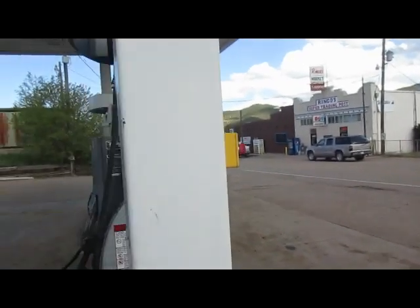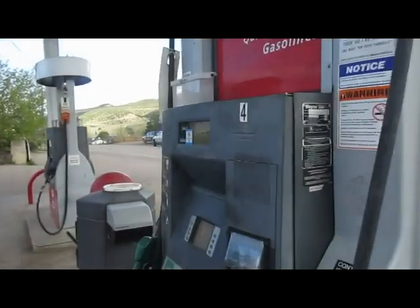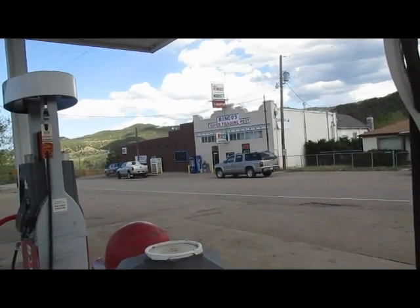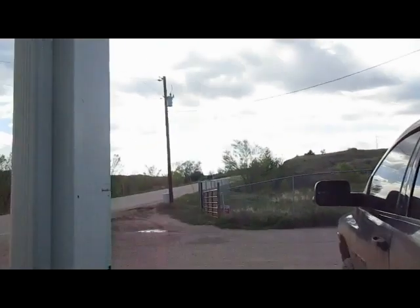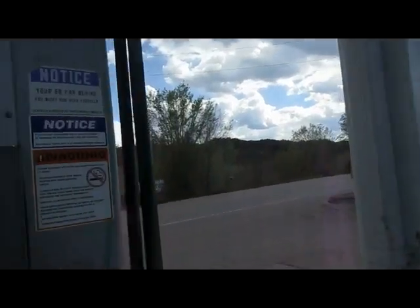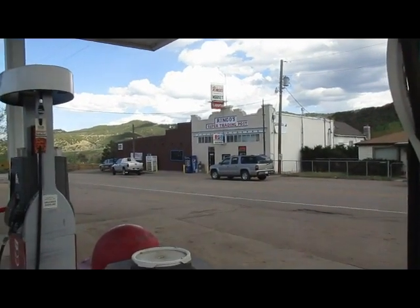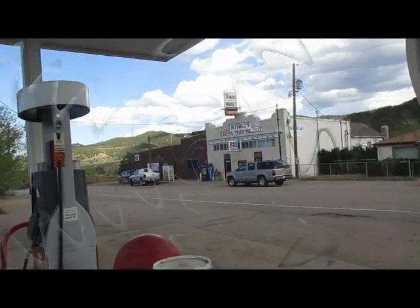Just made it to Ringo's. I gotta get some gas. I always get gas, make sure I'm topped off before I go up, because I'm way up in the mountains at 9,000 feet. This property we're going to, still heading west that direction, is about 8,000 feet. So this is Ringo's. Nice people here, good beef too.